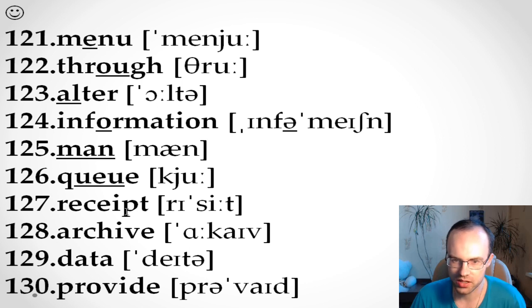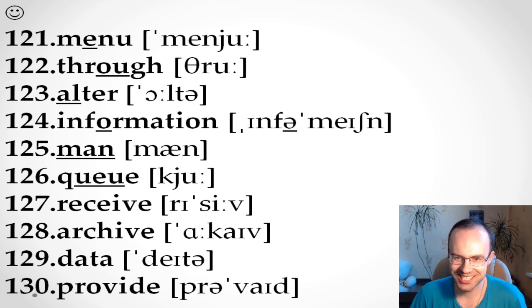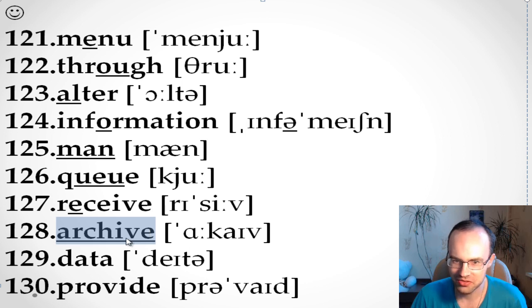So, we see this word for the second time. Okay, it isn't "receive", it's re, receive. Okay, so the next word is really very, very difficult. It isn't "archive", it's archive. So really it's very surprising. It isn't "data", it's data. Okay? So it isn't "provide", it's the sound air. Provide. Okay? So you see menu, through, alter, information, man, queue, receive, archive, data, provide.